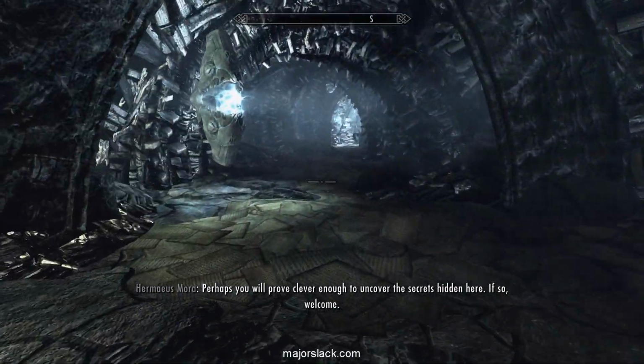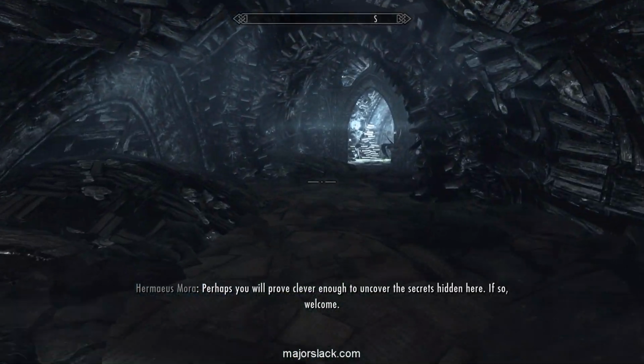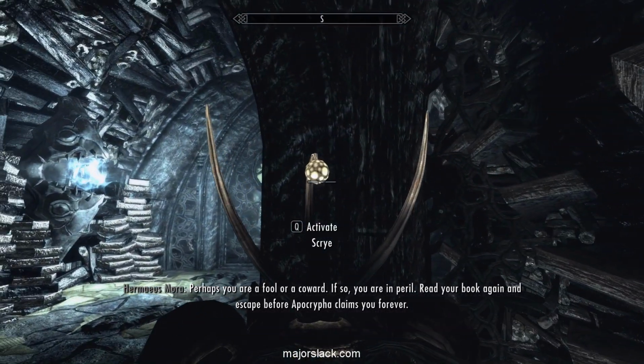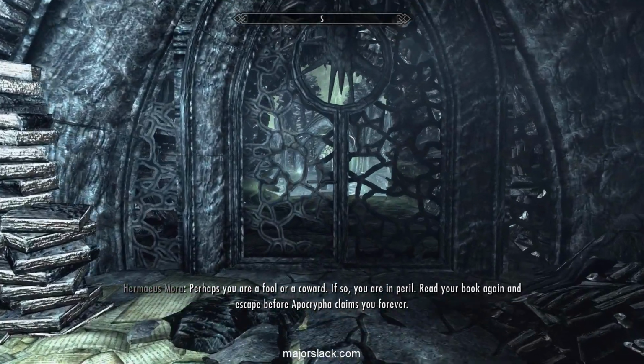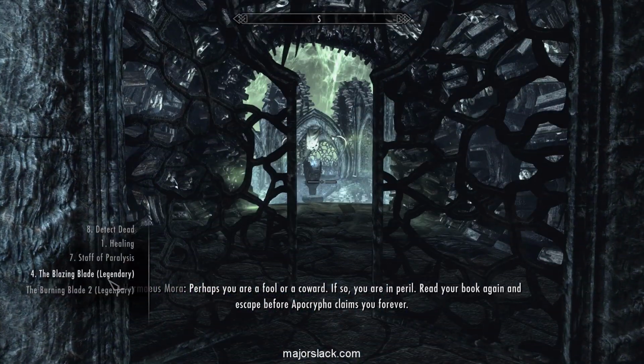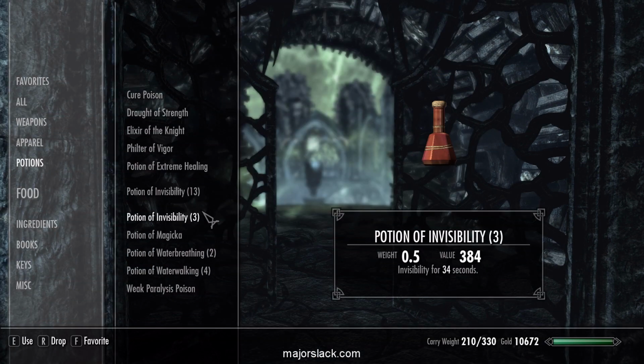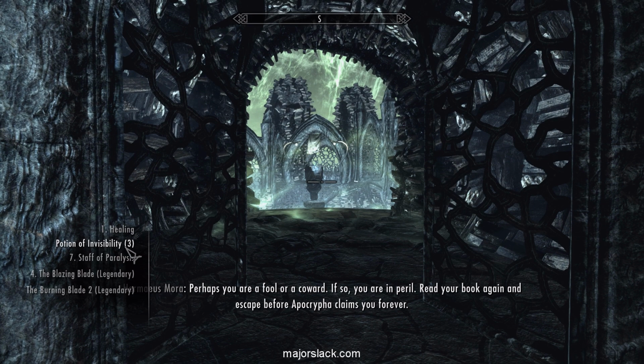Go past this seeker here. Make sure you don't get whacked by that tentacle. Hit this switch here. Take another invisibility potion. And I'm out. Let me just hook up some more. Need your book again and escape before Apocrypha claims you forever.